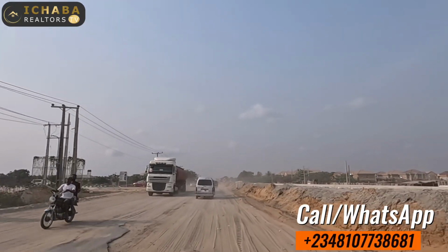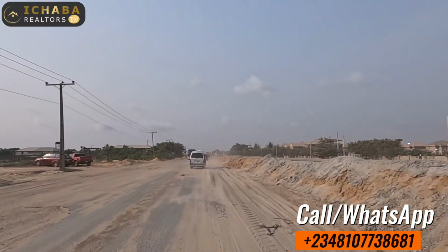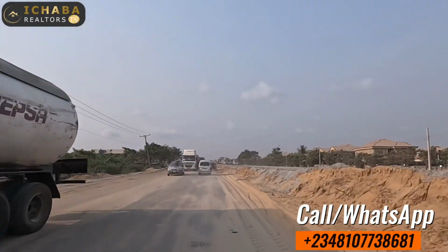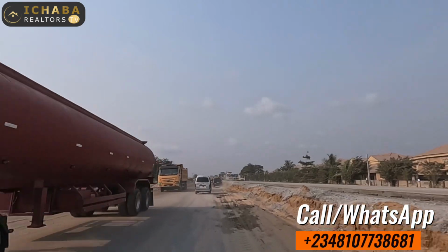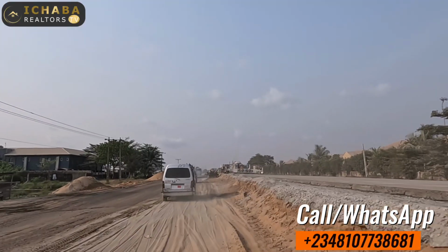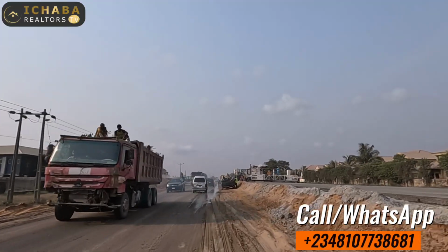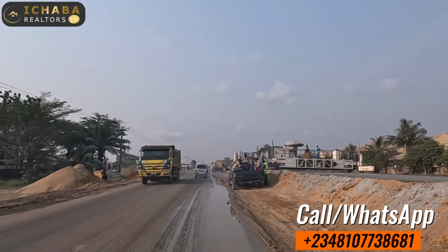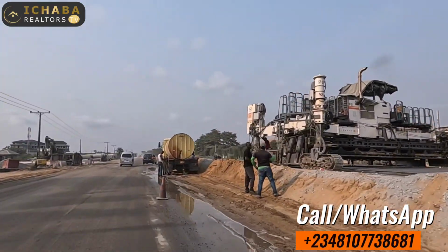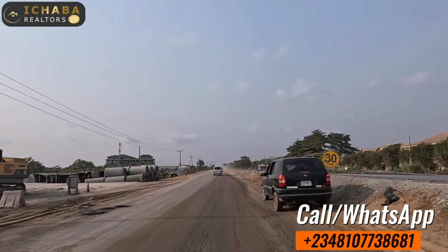On this same road, you have estates like Amen Estate Phase 1, Amen Estate Phase 2, Jennifer's Garden Phase 1, owned by Funke Akindele Bello, and Jennifer's Garden Phase 2. So if you are looking for an investment with close proximity to the Lagos to Calabar Coastal Highway, consider either Amen Estate Phase 2, of course Amen Estate Phase 1 is sold out, or Jennifer's Garden Phase 2, which is less than 2 minutes away from the Lagos to Calabar Coastal Highway, or Jennifer's Garden 1.0, which is Phase 1.